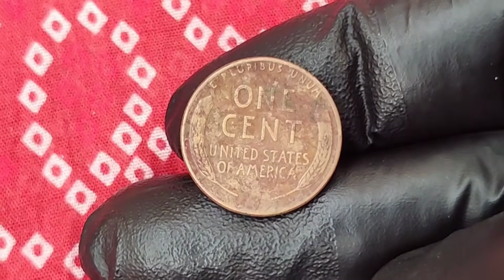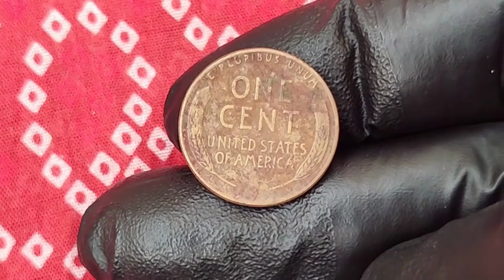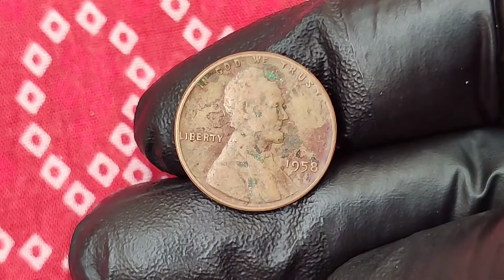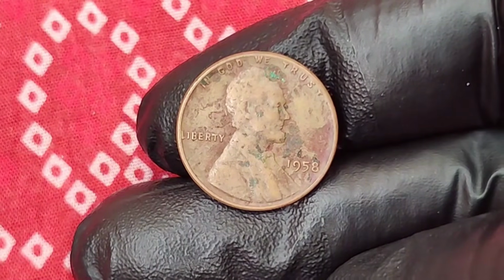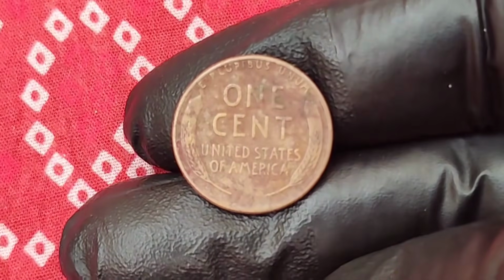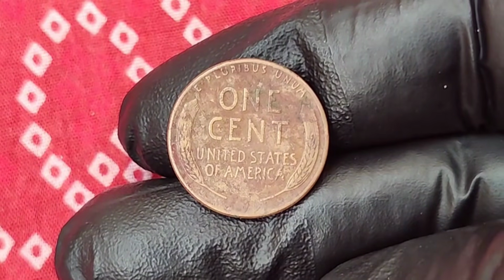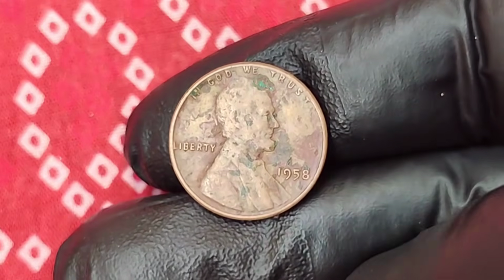You see, the 1958 wheat penny wasn't meant to be rare. Millions were made, but very few survived in very fine condition, untouched, uncleaned, and naturally aged. And that's what makes this one stand out, a genuine relic from the final year of the wheat series, preserved in a way that captures both beauty and history in a single frame. Every detail remains visible, Lincoln's profile sharp and strong, the word Liberty bold, the date perfectly clear. Even after nearly 7 decades, this coin carries a warmth and richness few others can match.